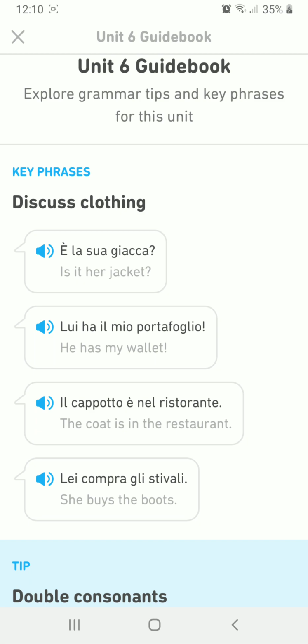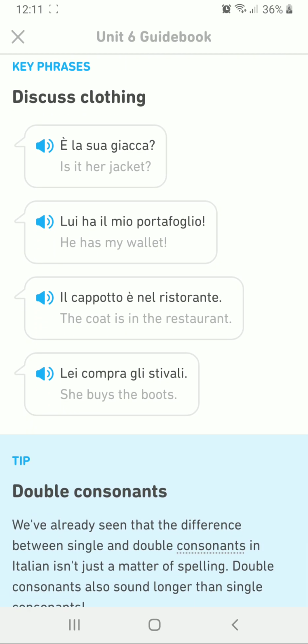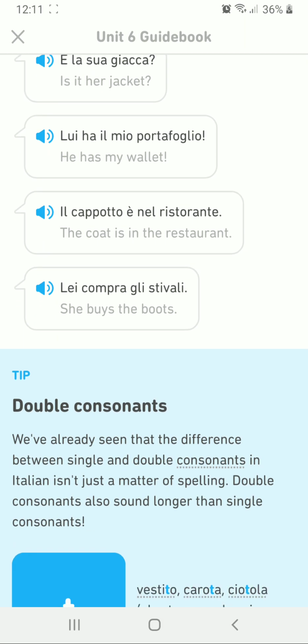Okay, and il cappotto, which is the coat, yeah, è nel ristorante. Il cappotto è nel ristorante. The coat is in the restaurant. And lei compra gli stivali. Stivali or boots. She buys boots.